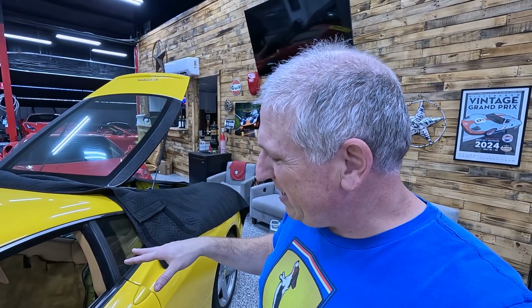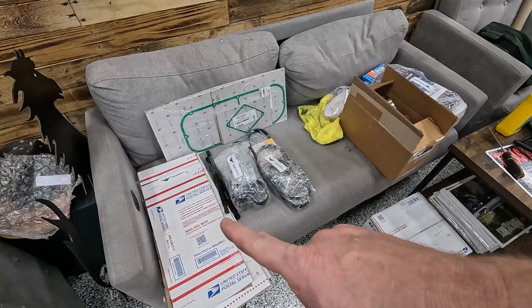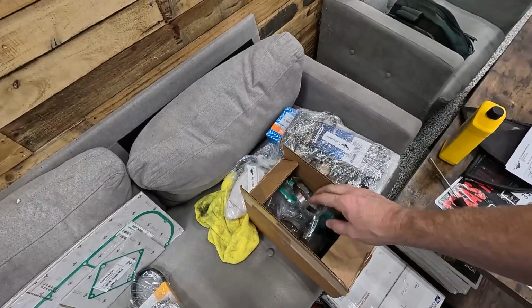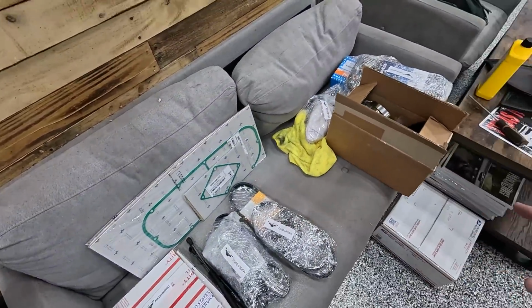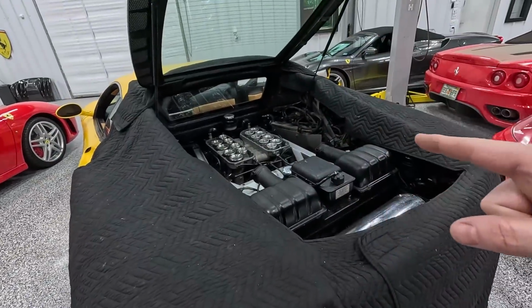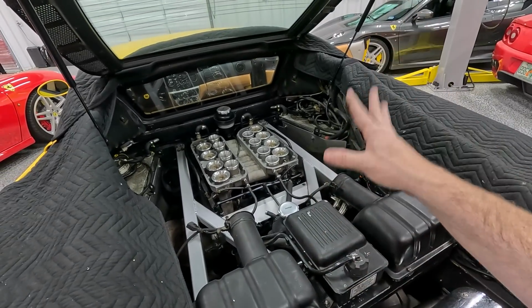But I can get the interior back together and have basically everything done, just waiting on the intake, and then it's ready to rock and roll as soon as that gets here. Hooray, my parts arrived. So I got new gaskets and all the other stuff I need to finish up some of the stuff I'm working on. So that means now I just need the intake to come back from getting painted, and this car is done.